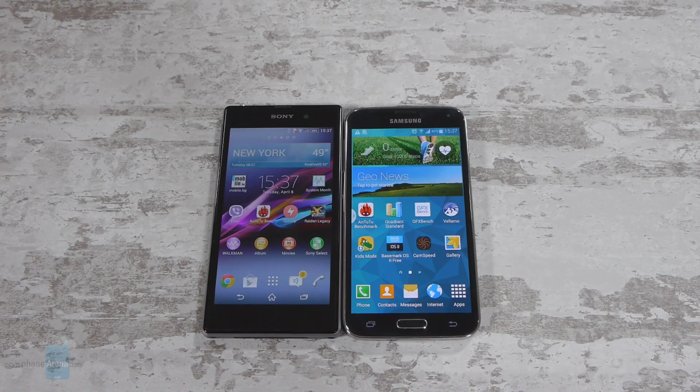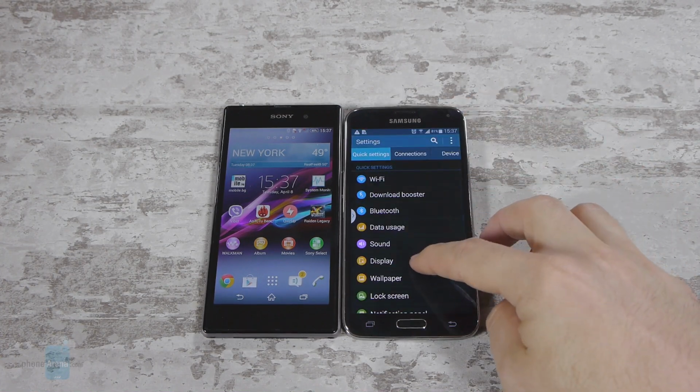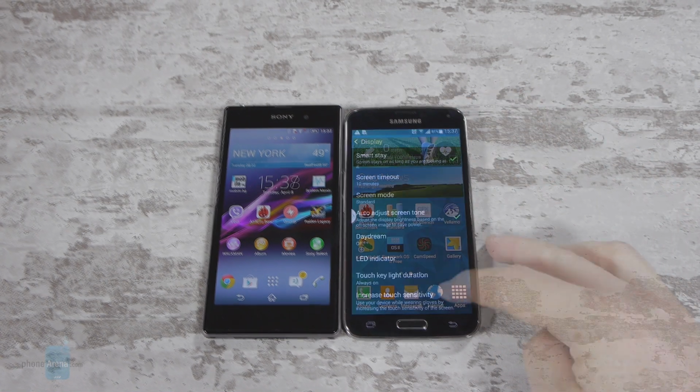It also offers more functions, as its super sensitive Synaptics touch layer allows you to use it with gloves or hover your finger over the screen previewing content without touching it.